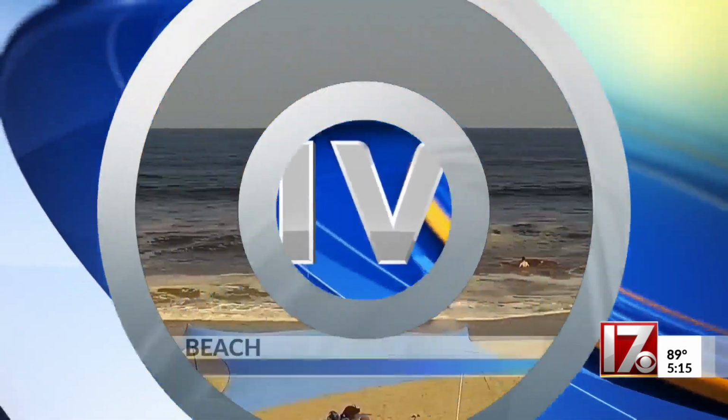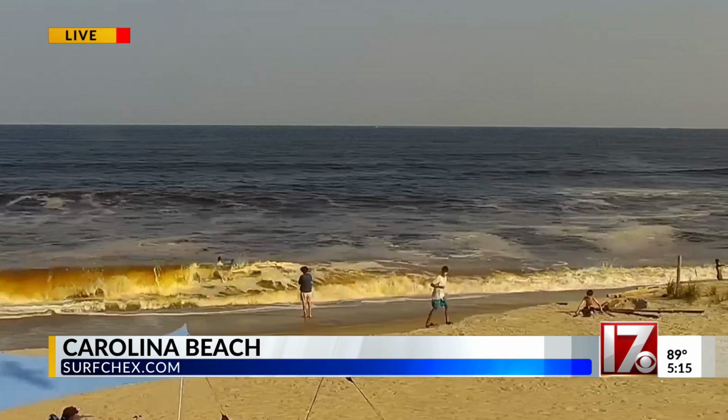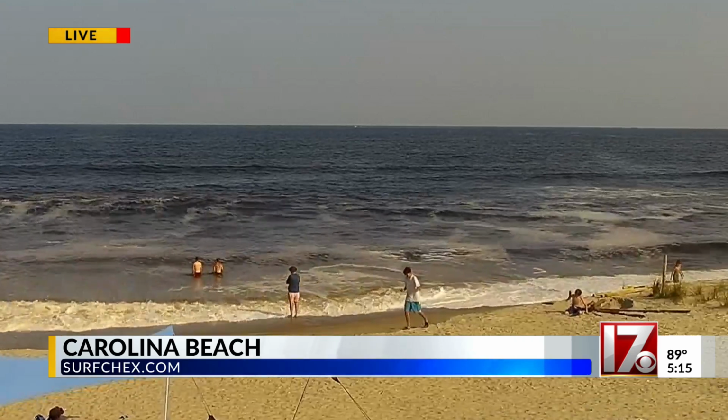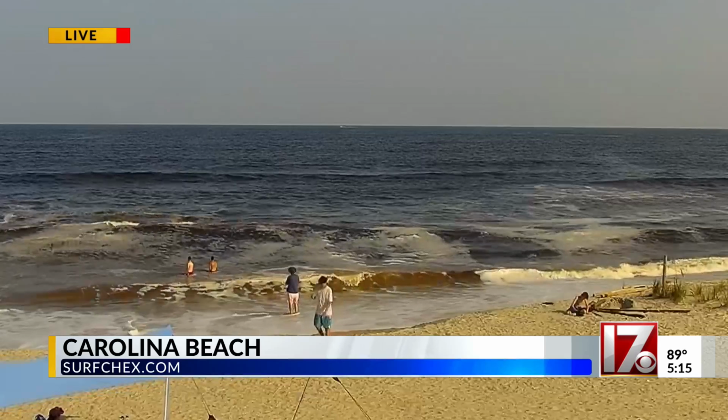Take you out to the coast tonight. This is a live look at Carolina Beach. Some folks out there on the shore. Looks like maybe somebody's out there fishing a little bit. Looks lovely, but under that water, it's a little dangerous. It's 82 degrees, but it's going to get a lot worse.